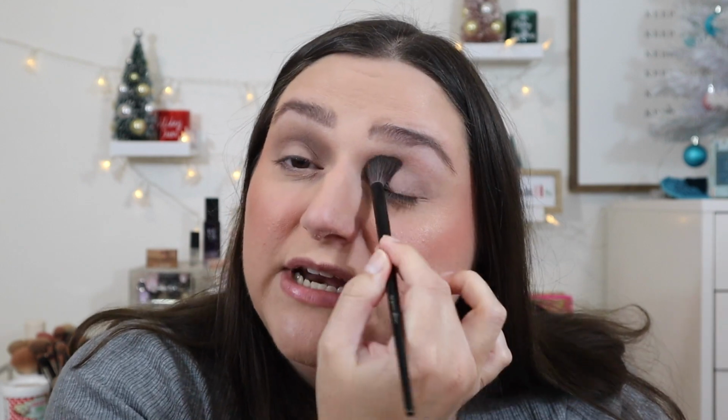But my favorite is definitely Nude Awakening. I really, really enjoy that one from Wet n Wild. That's one of the 10 pans as well. A perfect everyday color story, good for work, good for just quick, easy, neutral, simple looks. And again, I think the formula is really good.